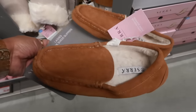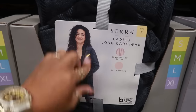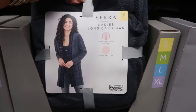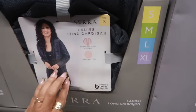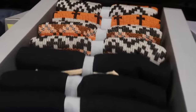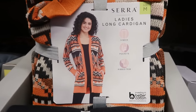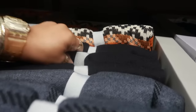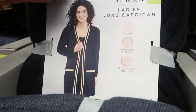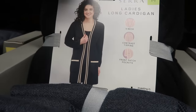So there's some men's. Okay, so you can get either pair in men's or women's. And they're all $13. Okay, this cardigan has a contrast faux collar and a check pattern. They're small to extra large. These are $15. Let's see what else is back there. This one right here. V-neck. It has pockets and ribbed trim, it says. Okay, and then there's a black one. Let's see this one. Oh, with the brown trim. V-neck contrast tipping front patch pockets.